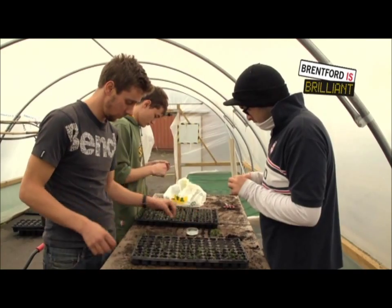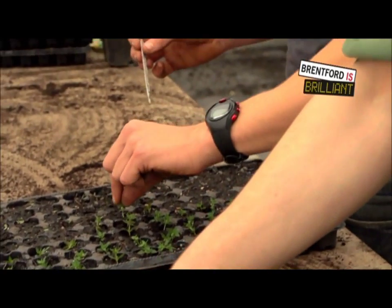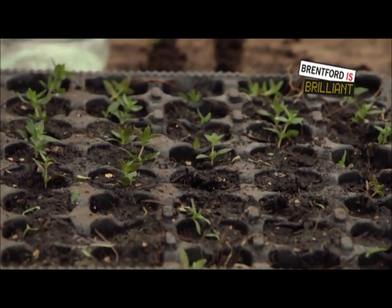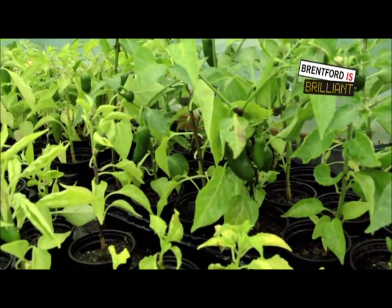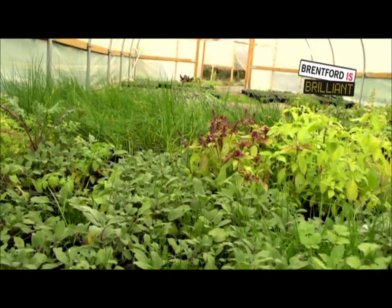This is where we germinate all of our seeds, so we grow in summer a range of different herbs. It's warmer in here, it's protected from pests and from pollution. This is a really premium growing environment even though we're in the middle of Brentford.